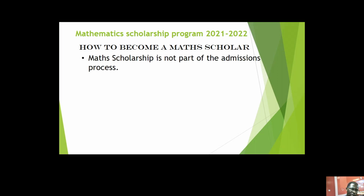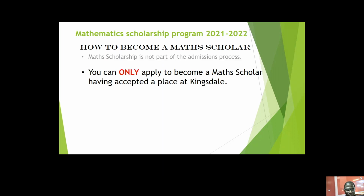So number one, Maths Scholarship is not part of the admission process. So you don't have to apply for scholarship when you're applying for admission to the school. You only apply to become a Maths Scholar having accepted a place at Kingston.